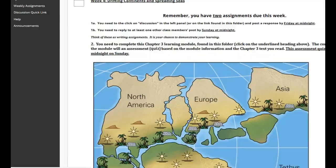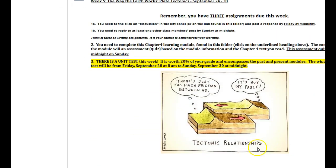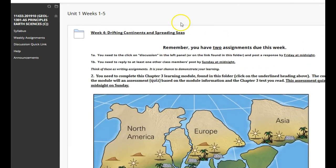The actual test will be located underneath where it says weekly assignments. Again, we'll be finishing unit number 1. You'll scroll all the way down to the bottom. Unfortunately, right now you cannot see it because it is not open, but it will be underneath this week's module. You'll click in it. Again, you'll have 90 minutes, 50 questions.